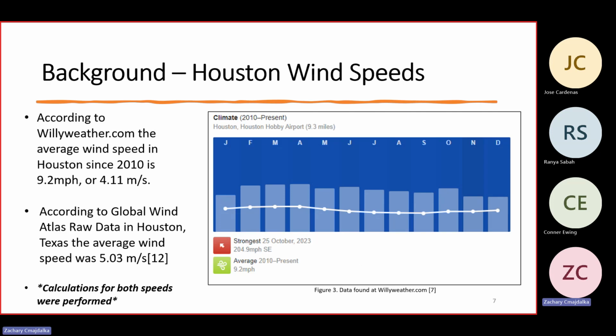A little bit of background we also had to look at to design the wind system is the Houston wind speeds. We found 2 different sources. The first one collected data from 2010 till now, 2023, and the average wind speed in Houston was about 4.11 meters per second. We found a more current data range, and with that, we found an average wind speed of 5.03.